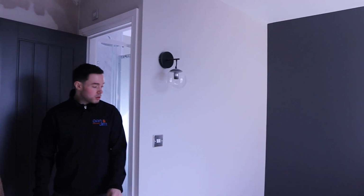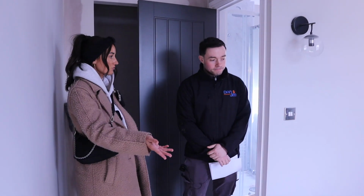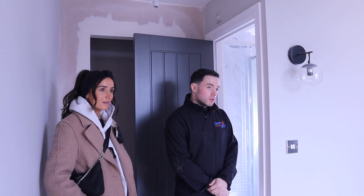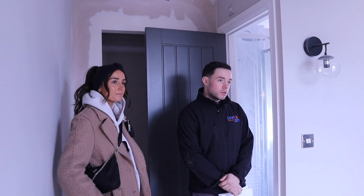I don't know, I suppose it depends what people prefer. Would people prefer a bigger bedroom or a bigger bathroom? Bigger bedroom, yeah. I can't imagine them picking a bigger bathroom. I think it's always the living space. You're going to spend 95% of the time here, aren't you?